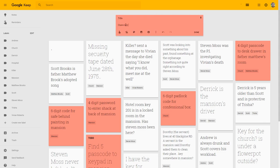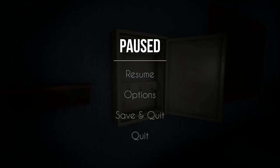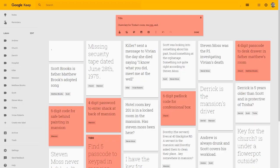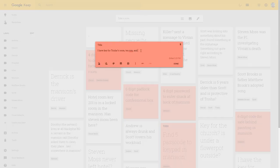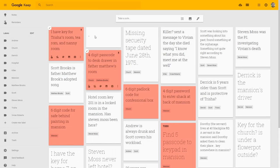I have key for Trisha's room. Double quote, sure, for the apostrophe. Trisha's room, tea room, and... or tea room. And what was the other one? Nanny room. Oh, crap. I'll probably remember, but just in case.